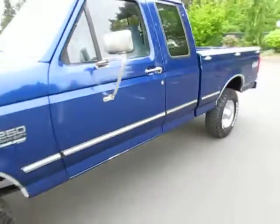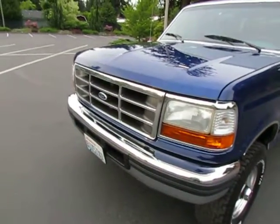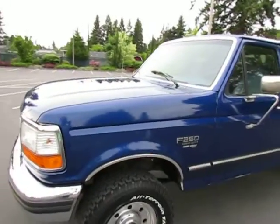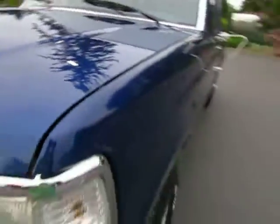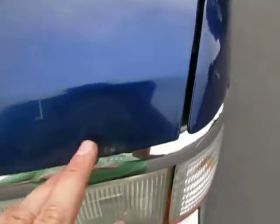Complete rust-free, accident-free truck. It's got about 256,000 miles on it. Runs and drives perfect. All stock, window sticker, original owner's manual, stock everything mechanical. Nothing's been messed with, all the way down to the factory stereo. Not a lot of defects on this truck, amazingly. It's a really clean truck. Factory undercoat since new.